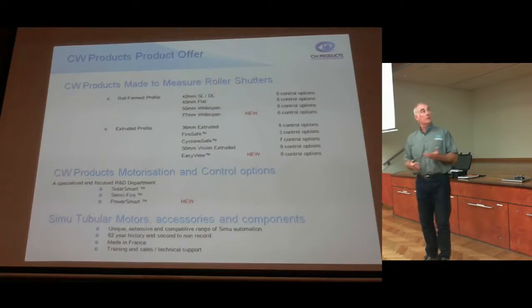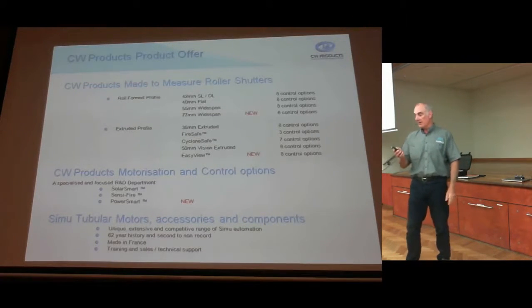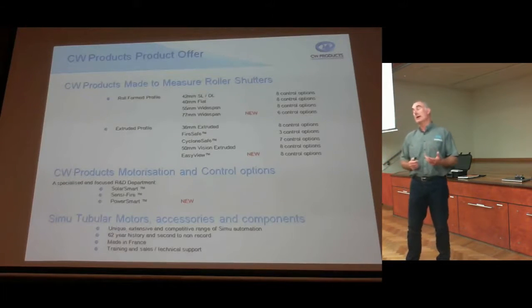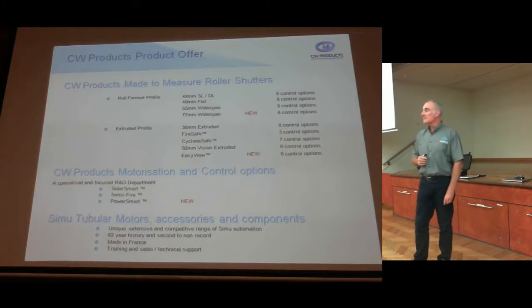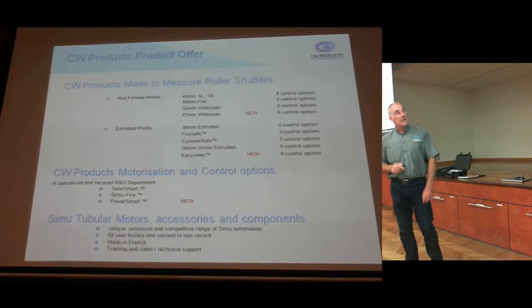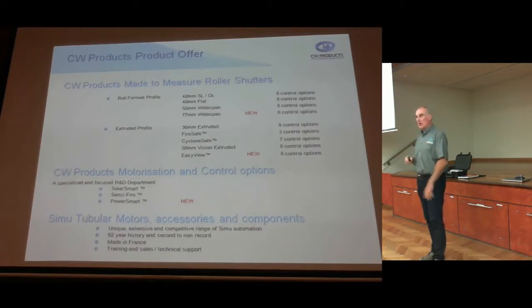In terms of what we do, we manufacture and produce a whole range of different products, and I'm not going to go through them all tonight because I'd be here very late and I don't reckon you want to stay that late. We have these two profiles here. We manufacture and produce in Murray Bridge from raw materials. That accounts for probably 70% of our business. It's the standard profile that you would put on your house, and I dare say the ones you've got on your homes would be of a similar type, give or take a bit.